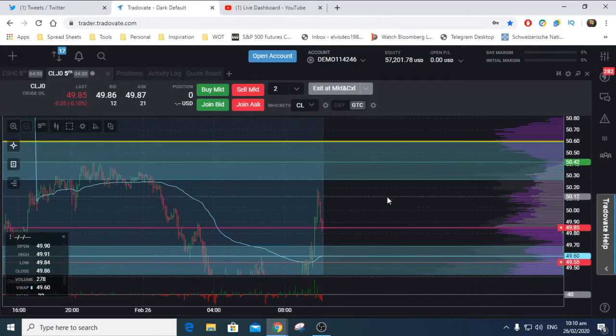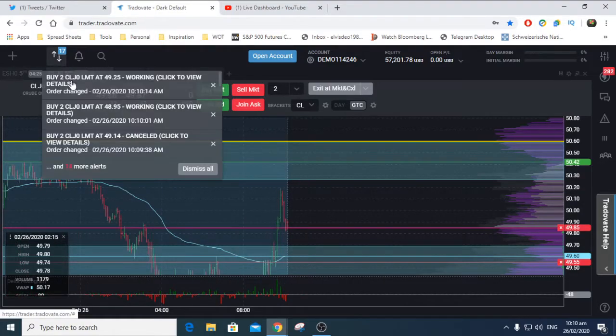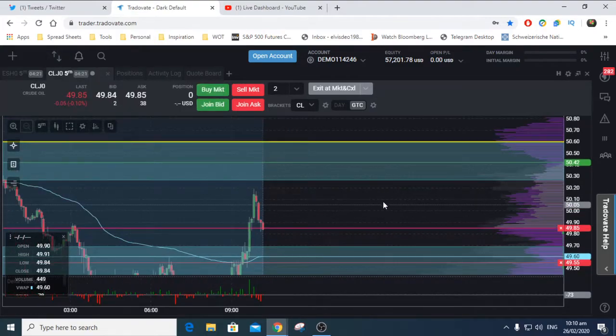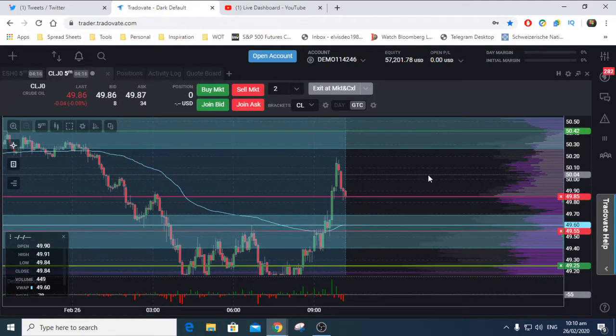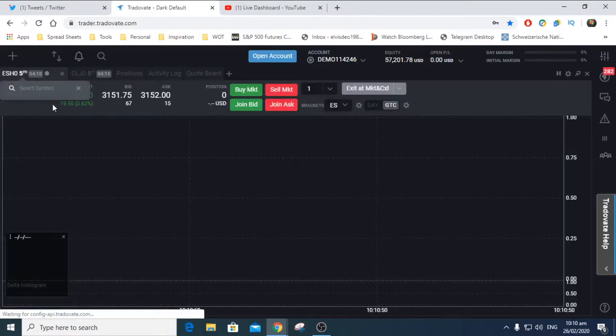EIA is out. When EIA comes out, you would see a whipsaw. Do not run into it. Make sure if you're on Top Step, your wait is set at 1 minute. Look at the track price on one side or the other.